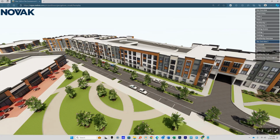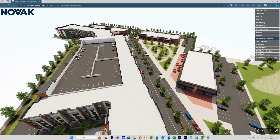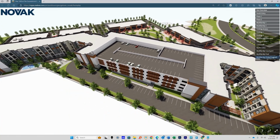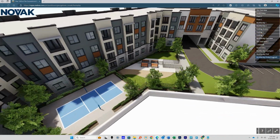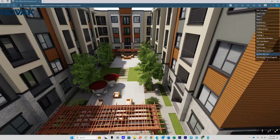This final version was created once the latest designs for both the multifamily complex as well as the mixed-use site became available to depict its new amenities, including a dog park, pickleball court, a courtyard for socializing, and a private pool.